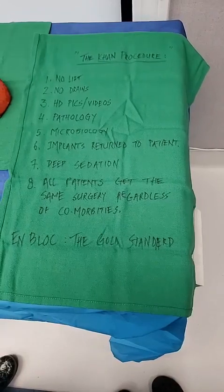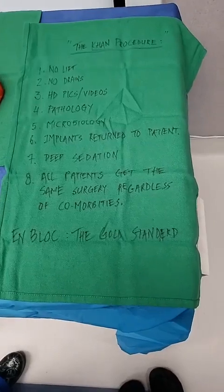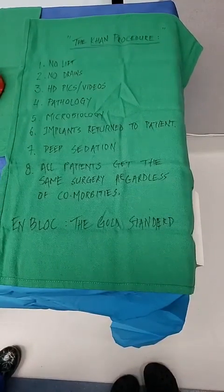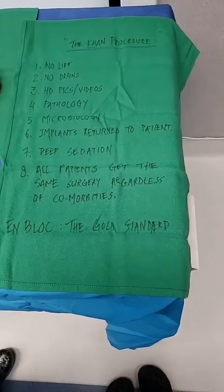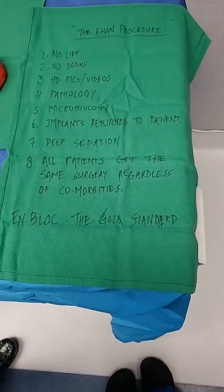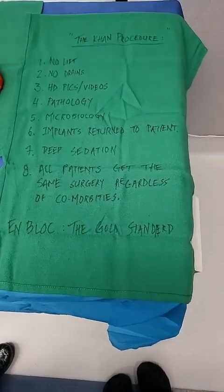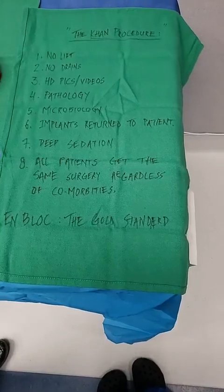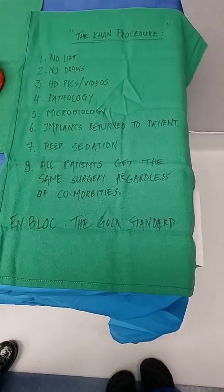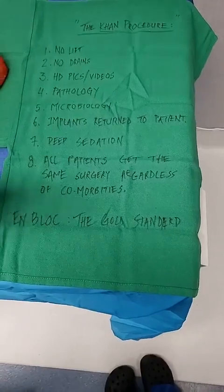And number 7, deep sedation, which is propofol, fentanyl, Versed. Patients are very comfortable and they don't need the full general. And all patients, regardless of their comorbidities, if they have type 1 diabetes or Crohn's, or they're on steroids for whatever underlying problem like lupus, they get the same surgery. I do not compromise the surgical removal of the capsule because of the patient's comorbidities. All patients, regardless of age or other illnesses, they get the same surgery, which is the removal of the whole capsule, implant plus all inflamed tissue, en bloc, the gold standard.